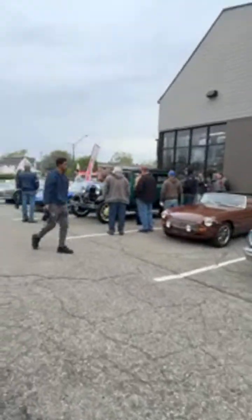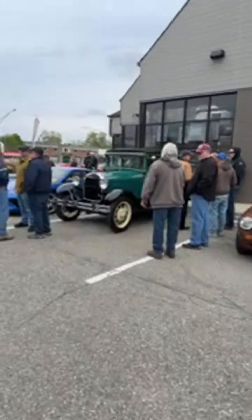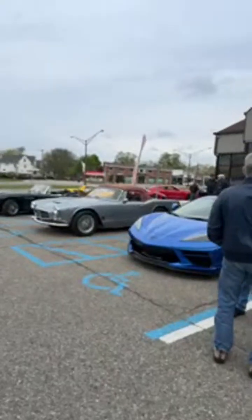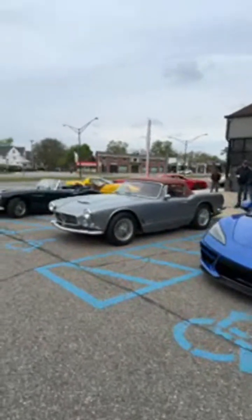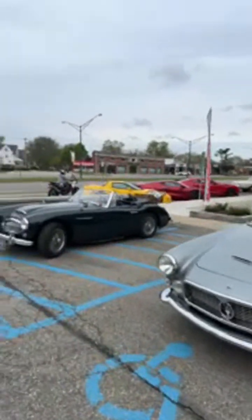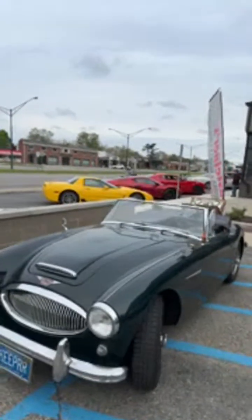So yeah, if you're in the Metro Detroit area, this little Cars and Coffee event happens basically every Saturday, no matter if it's rain or shine. It's located at 14 Mile and Woodward. And everybody's welcome. Doesn't matter what you drive. But you get a lot of cool stuff here. Sometimes there's usually McLarens and stuff.